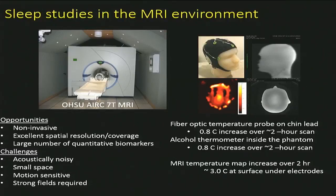But of course, it's not perfect, right? Anyone that's had an MRI knows that these things are noisy. It's a small space. They're very sensitive to motion. And there are strong fields required, strong static magnetic fields, strong radio fields. They're not ionizing, but they are fields that can couple in with some of the other devices that we need to characterize sleep. So one of the challenges, and Jeff and I have been talking about this for a while, since the glymphatic process is sleep-dependent, is how do you get somebody to sleep in one of these instruments?